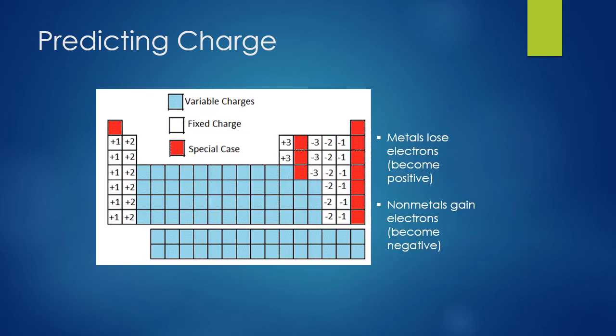So predicting charge. Here's a table showing the fixed charges of the main group elements. Notice variable charges in blue here. We're looking at the transition metals and some of the semimetals. The reason those are variable charges is because they can form multiple different charges. We can't predict what those charges are based off of where those blue elements are on the periodic table. However, the elements in white, the fixed charged elements, will have that charge to fill their octet. They will have that charge in combination with other elements all the time. So we can predict those charges based off of what those elements are on the periodic table.